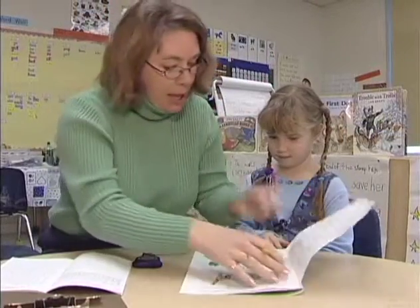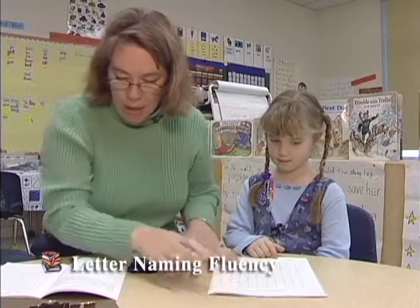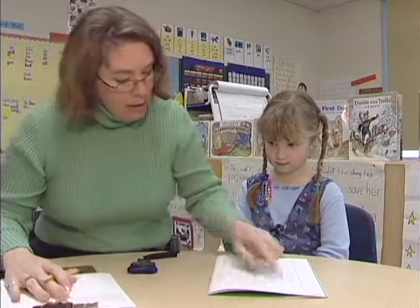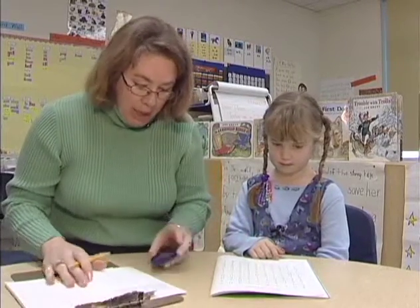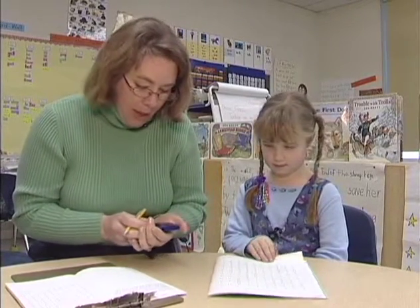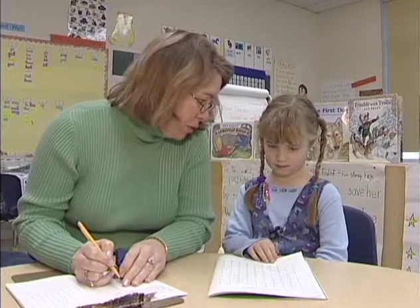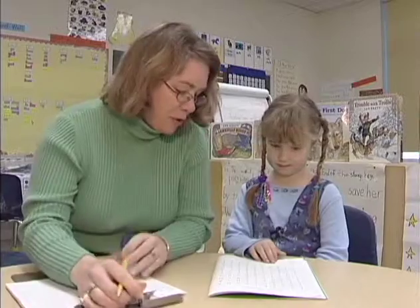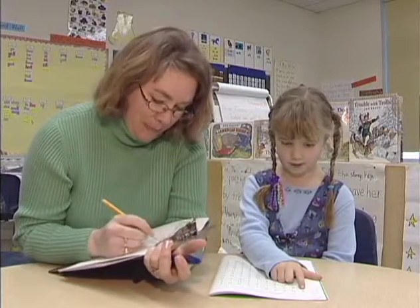Here are some letters. Tell me the names of as many letters as you can. When I say begin, start here and go across the page. Point to each letter and tell me the name of that letter. If you come to a letter you don't know, I'll tell it to you. Put your finger on the first letter. Are you ready? Begin. I don't know that one.